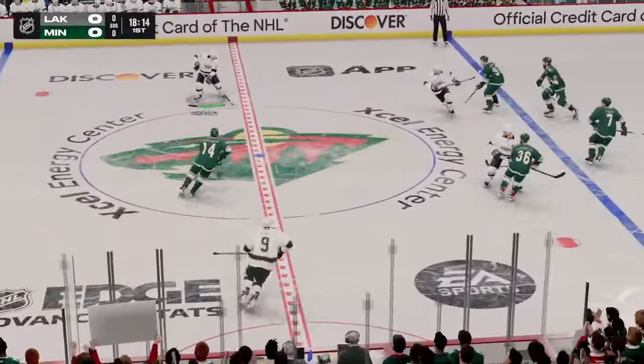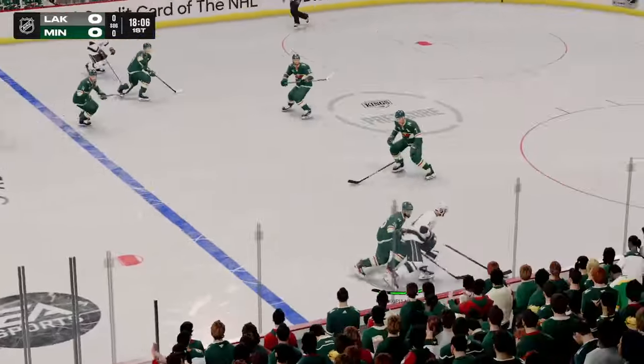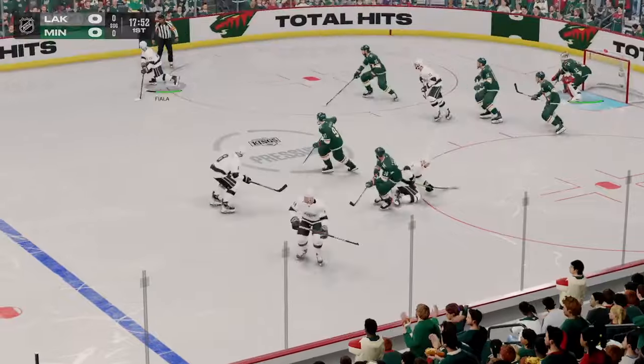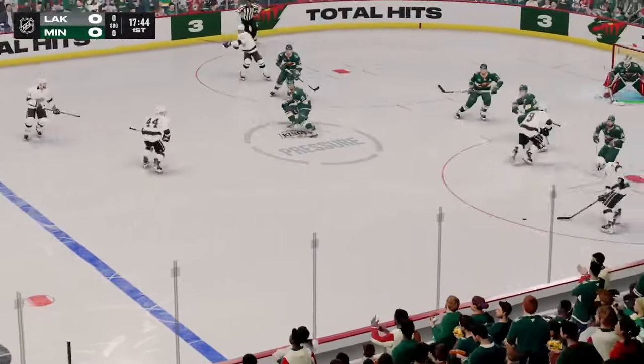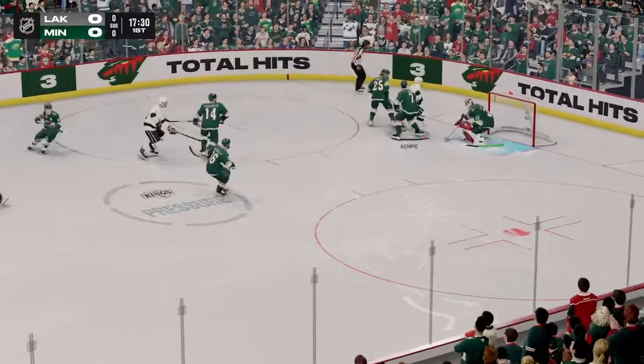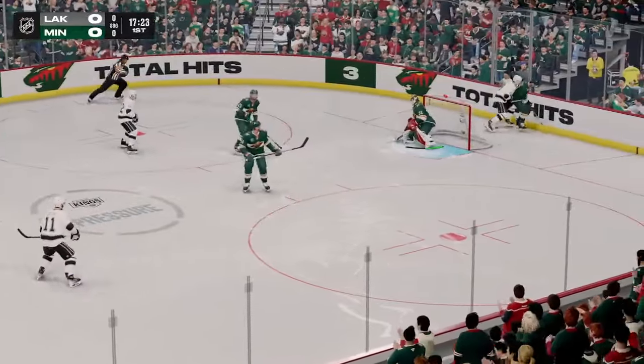They'll be forced to do it over from center. And he slides it quickly to Kopitar. Jostles for the puck, but still hangs on. Receives the pass. Handles the puck. Passes it over. Here's an opportunity in front of the net.